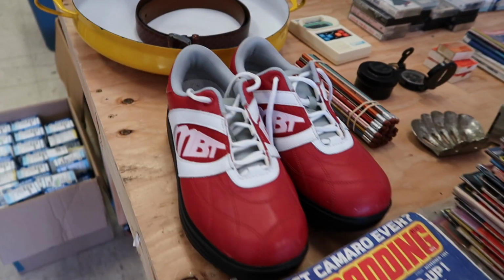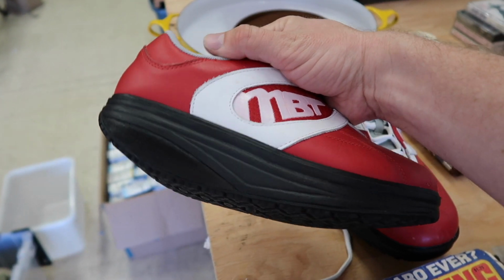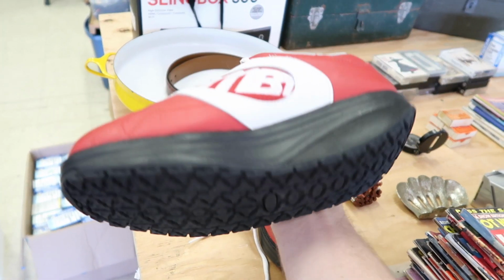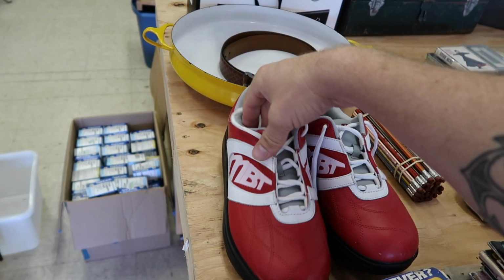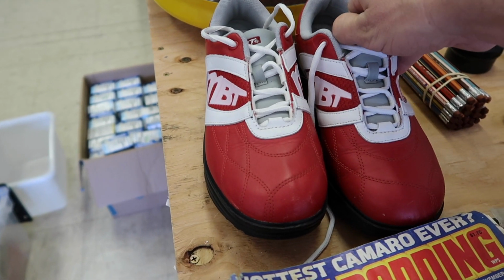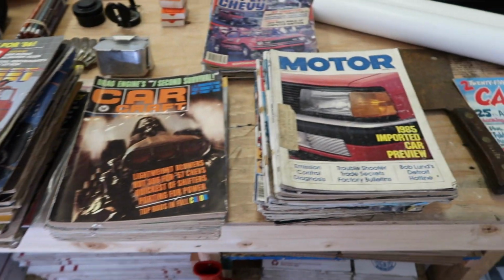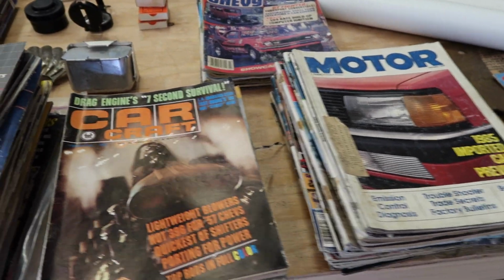Okay, next up are these MBT shoes. They were also almost brand new. I might even sell them as new without box. They're in great shape. I bought these at an estate sale for $3, and these sell for $40. They're like Skechers Shape-ups.